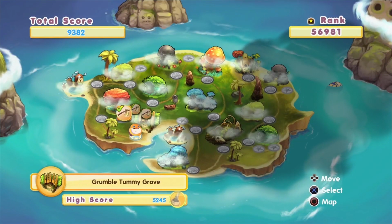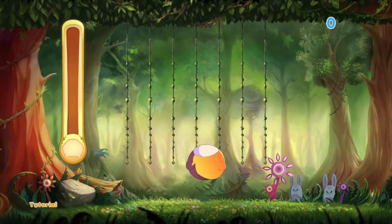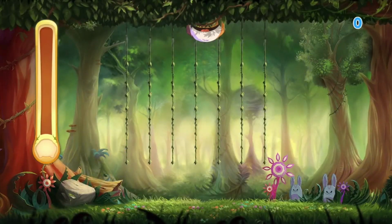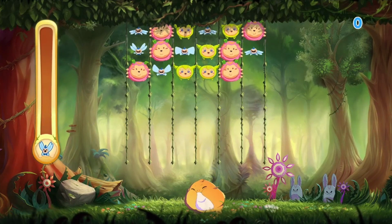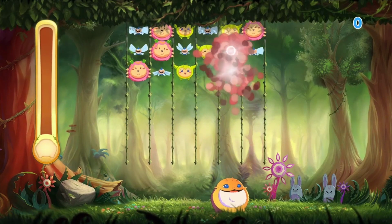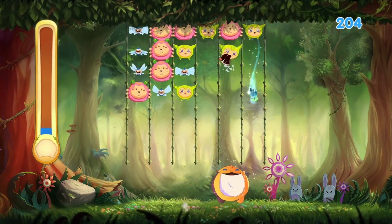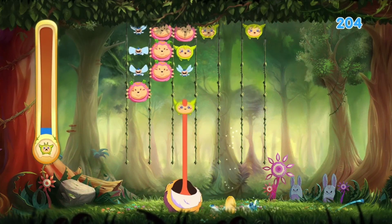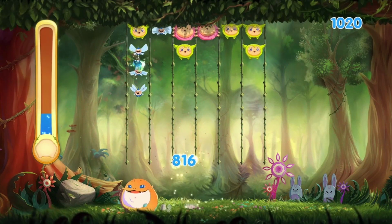And yeah, everything feels real good. Everything is moving in unison with what I would want it to. We're just going to go to Grumble Tummy Grove, go to a random stage. Look at it run. And we're going to skip the tutorials and just jump right in. Alright, level 2. The idea behind this is I'm using the directional pad to move around, and we just feed these things to those things. So I can give you that. In fact, I'm going to give you to them, and move you over here.